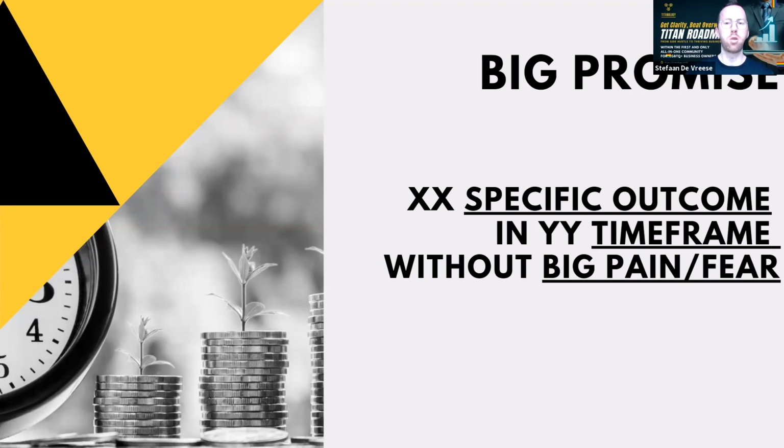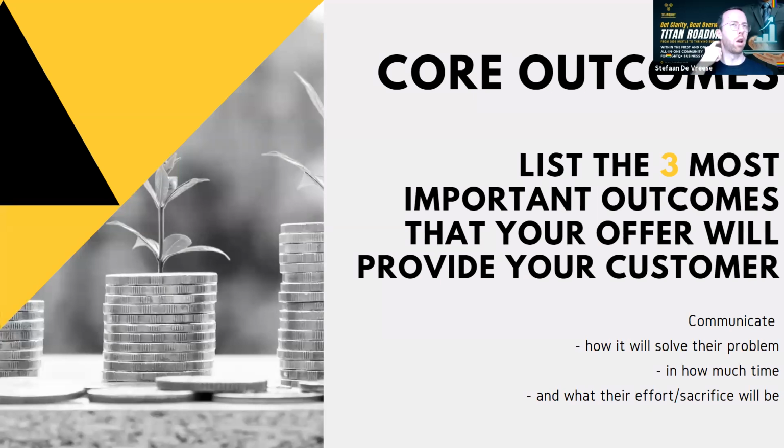So starting with that, then you break it down further. Then you say, okay, what are the core outcomes of the offer? And I prefer to come up with 3 outcomes to start with, because more outcomes will be harder for people to remember. So if you put within your pitch, within your offer, the 3 most important ones, they will remember, okay? It will be easy. So communicate also for each outcome how it will solve their problem, in how much time, and what their effort and sacrifice will be.